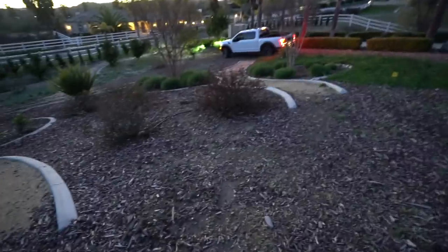But now, it's time to go pull a giant tree out of the ground with my Ford Raptor before we get rid of it.